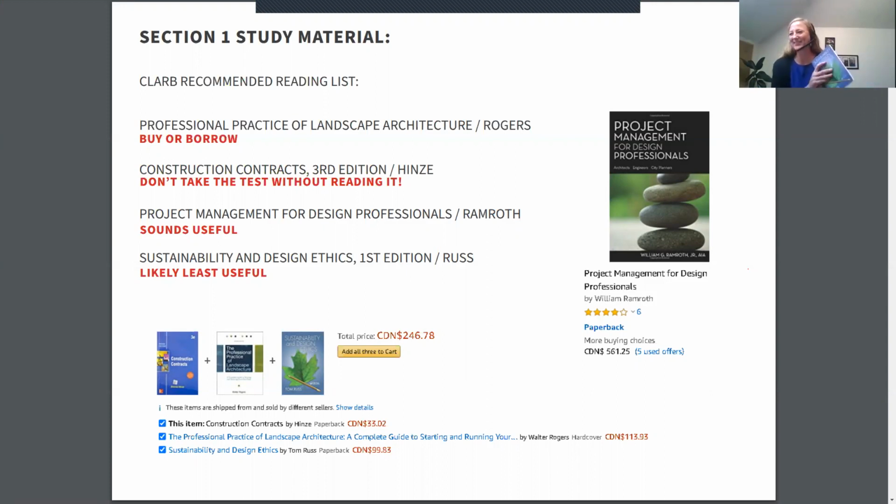There are some other books. There's Sustainability and Design Ethics from Russ. To be honest, it sounded like something that I really needed to read, but the book wasn't very concrete. It didn't feel to me like it translated directly into the knowledge that I needed to pass the exam. So if you're feeling really tight for cash, that's maybe how I would recommend saving a little bit of money.